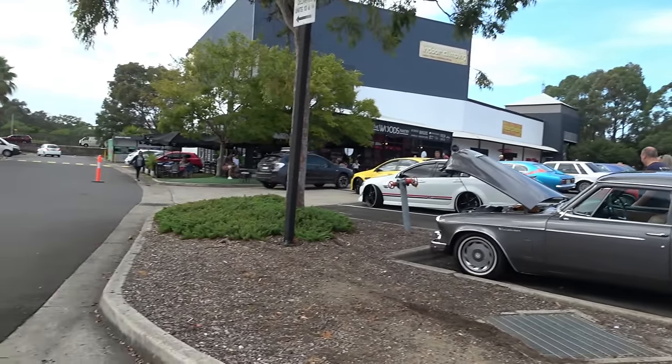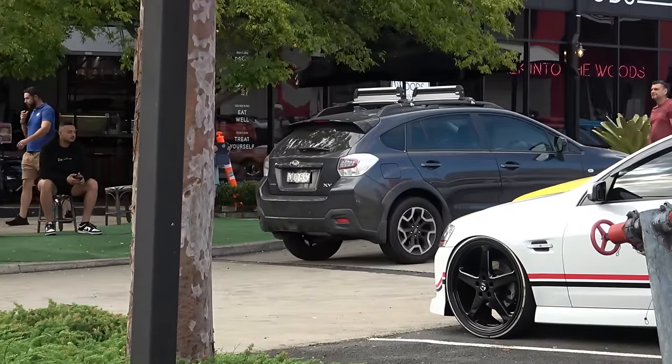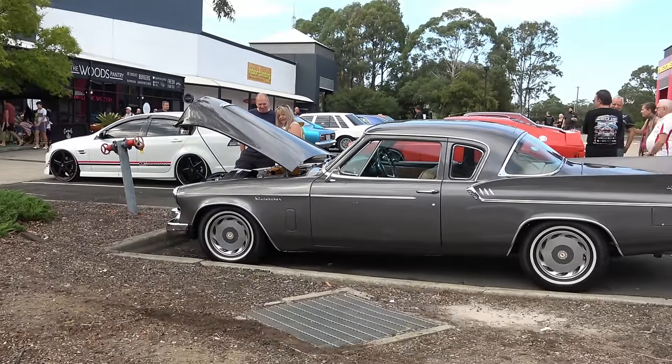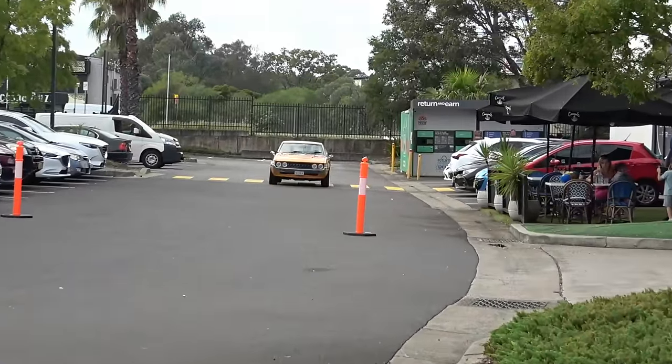It's not a bad location if you've got that coffee shop right there so you can sit down, have a coffee and look at the beasts. Nice. Saluka's rolling in.